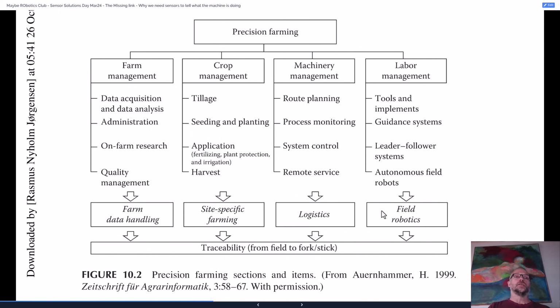So if we summarize it, like it was envisioned 25 years ago, you had farm management, crop management, machine management, labor management, and then by magic. And here it was hot to say traceability. And we joked that the reason we called it traceability was because we had no clue what to do with all this information, how to transform all the nice maps, yield maps, satellite maps into other than just nice color maps, to turn it into action.